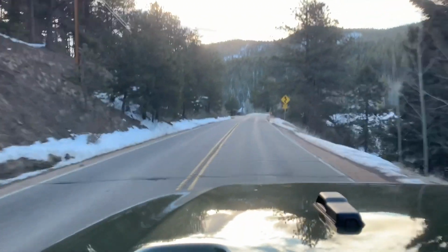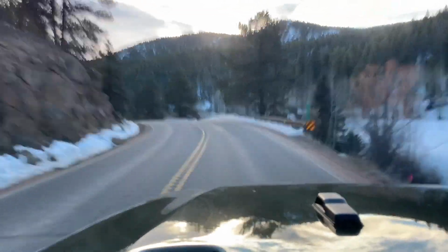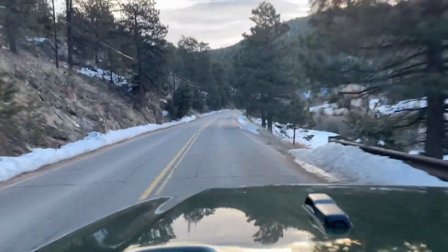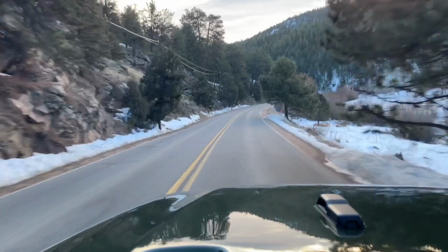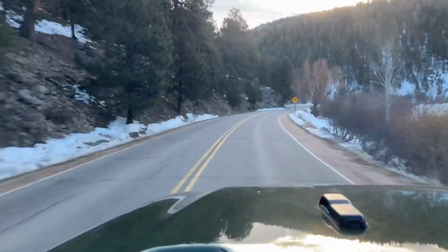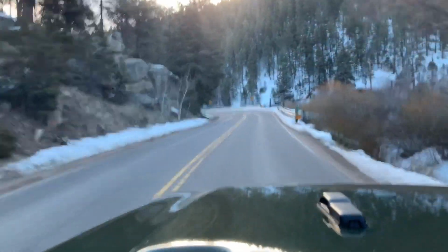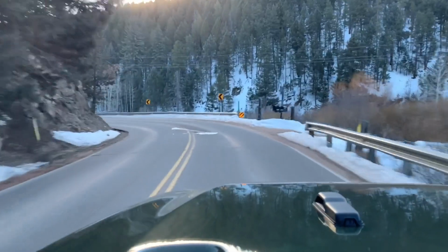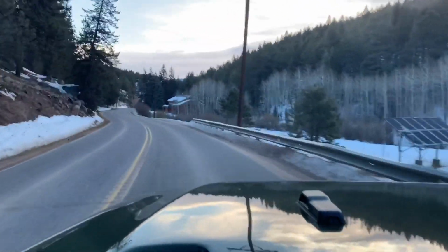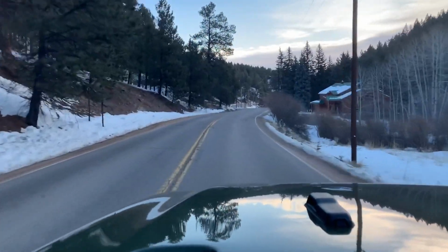Next, I want to talk about the handling a little bit. So no, it's not going to handle like your IFS Tacomas and 4Runners and stuff like that. However, it does have a nice combination of stiff and plush, if that makes sense. It's very firm in the corners, but it still has that plushness. So when you're rounding a sharper turn like this, you can still get on it and you're not getting a lot of body roll. You're still getting a nice feel, and it's very controlled.